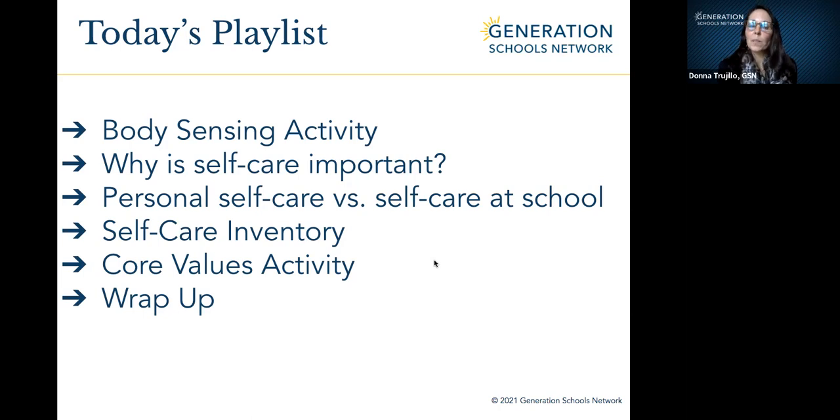We are going to walk through a body sensing activity. We're going to talk about why self-care is important, even though you probably know it's important, but we'll hit on some facts about it and some research behind it. Personal self-care versus self-care at school: looking at what you do for yourself outside of school and what you can do for yourself inside of school and inside your roles. And then we'll look at a self-care inventory and core values activity, and then we'll wrap up.